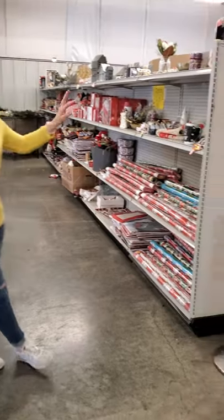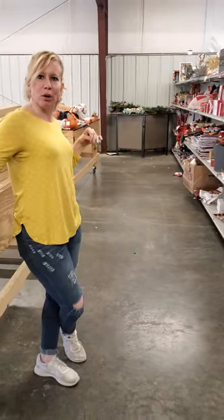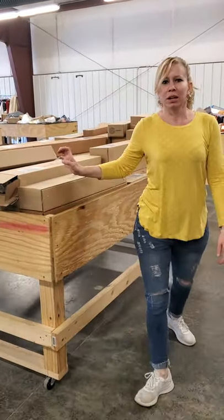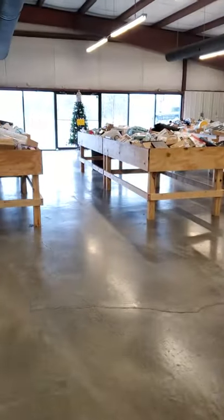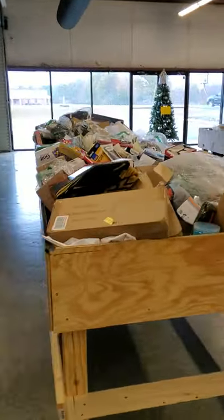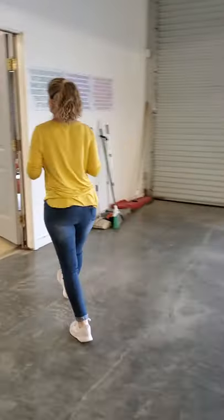We are stocked full of Christmas. So if you need some Christmas decor or wrapping paper, we have it. We're ready for Christmas. We have really full bins. Hallie's gonna show you some of the bins as we walk over to the other side. We've got great stuff. We've got blankets, toys, drinks, really nice stuff. So here we go.